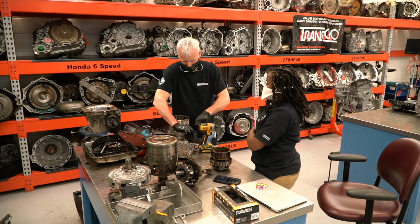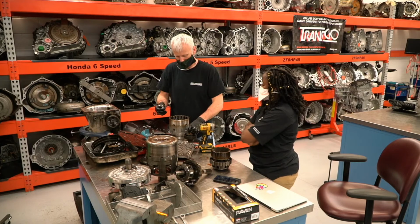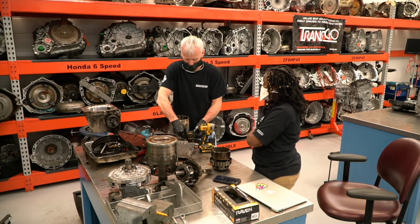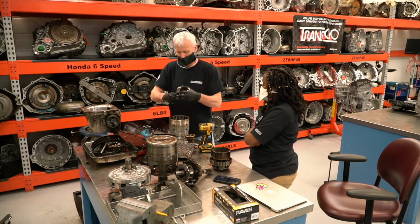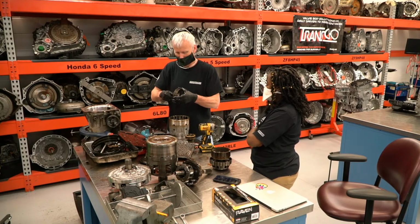But I'm taking the snap ring off on it, and the Sprag, I think it's fine. Just by feeling it, it seemed pretty good. But you always want to inspect the inside surface of this. Make sure there's no, like, what I call railroad tracks.